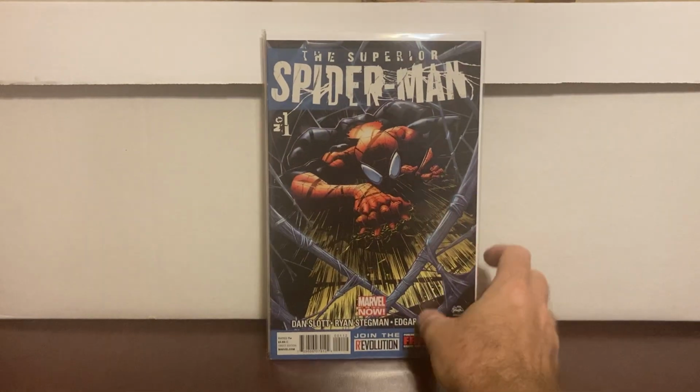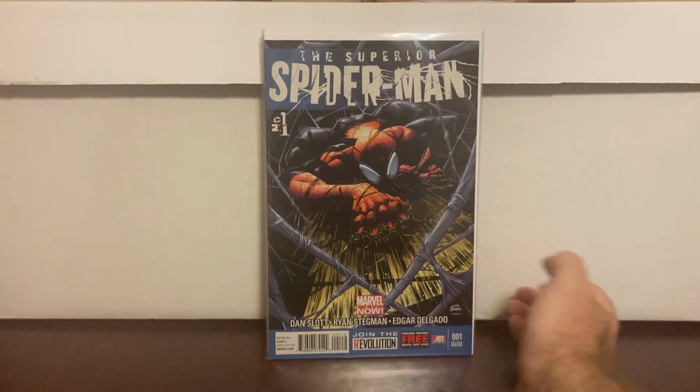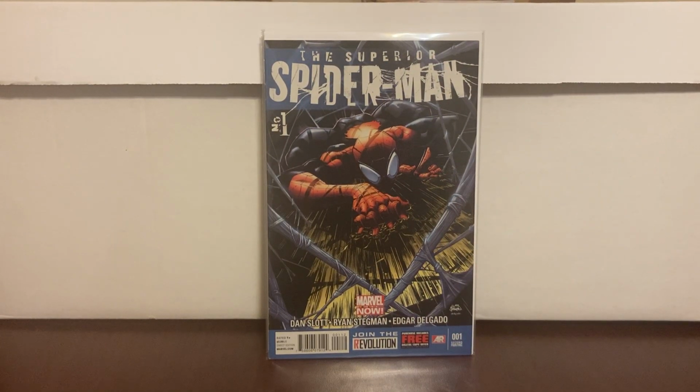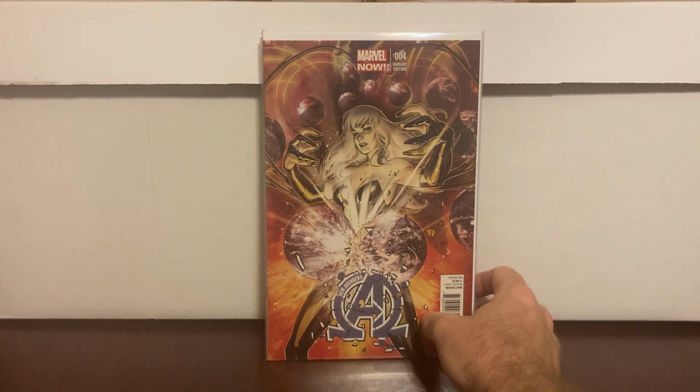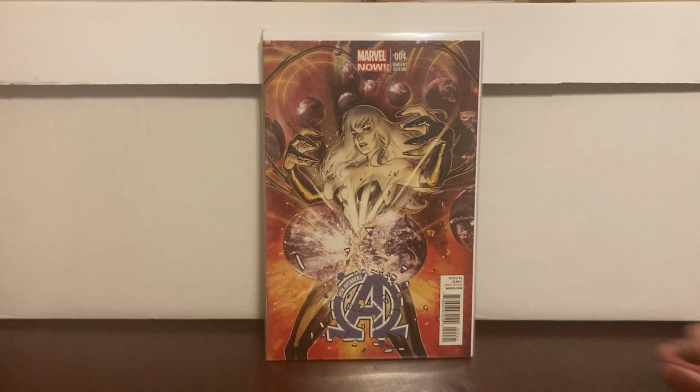It kind of goes with that Silver Surfer I was talking about earlier. This was just cover price, a second print, number 1. Second print runs can kind of catch on sometimes. Superior Spider-Man number 1. And this one I splurged a little bit more than I wanted to, but I just thought it was worth it. This is New Avengers, I think from 2013, maybe.